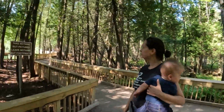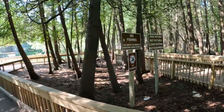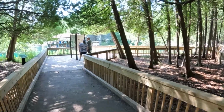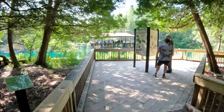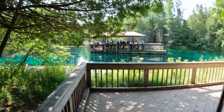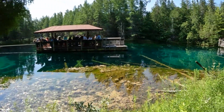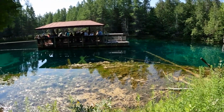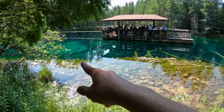Okay, so no fishing, nothing, take nothing but pictures, leave nothing but footprints. Yep, no fishing, no swimming, nothing. So here's our first look here at Kitch-Iti-Kipi. Wow. Look at that. And that's why you come here. Look at the fish. You can see the fish.